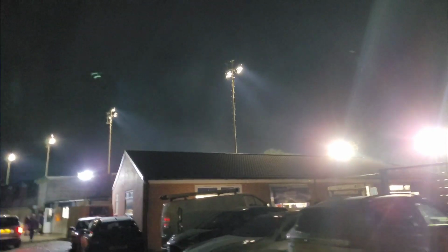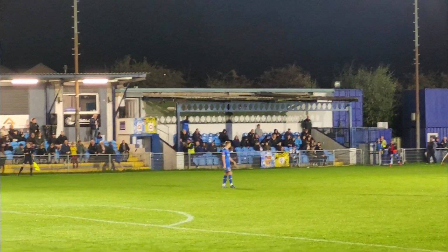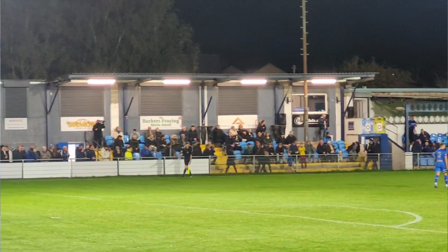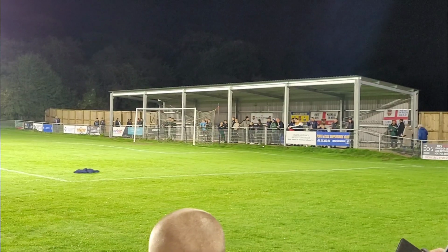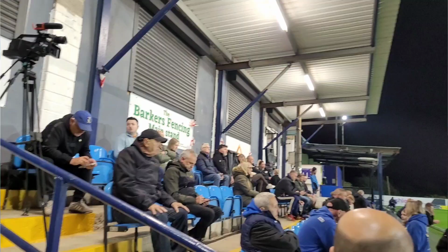Next up, we've got the ground, and I like this ground, to be fair. There's a lot of good grounds at this level, but yeah, I really like this one. It's got, like I say, a new clubhouse and a new main stand, and then you've got an old terrace behind the goal and an older stand at the side as well. So it's kind of a mixture of old and new, and it works really well, to be fair.